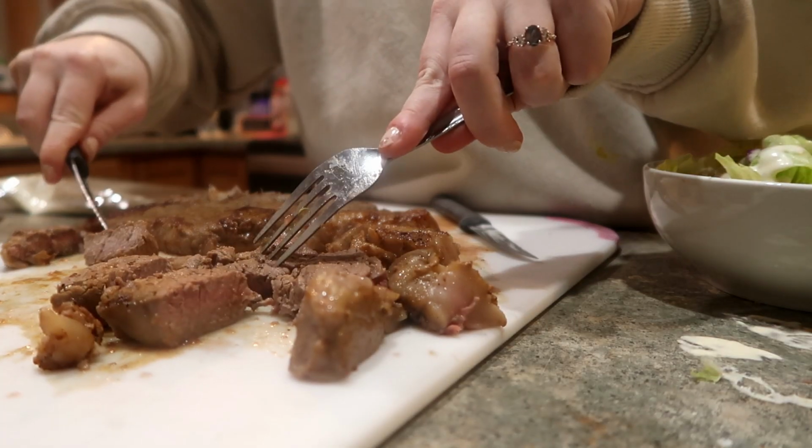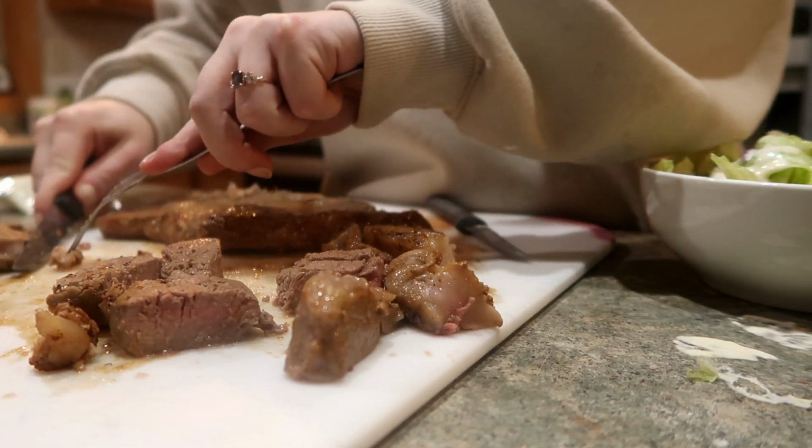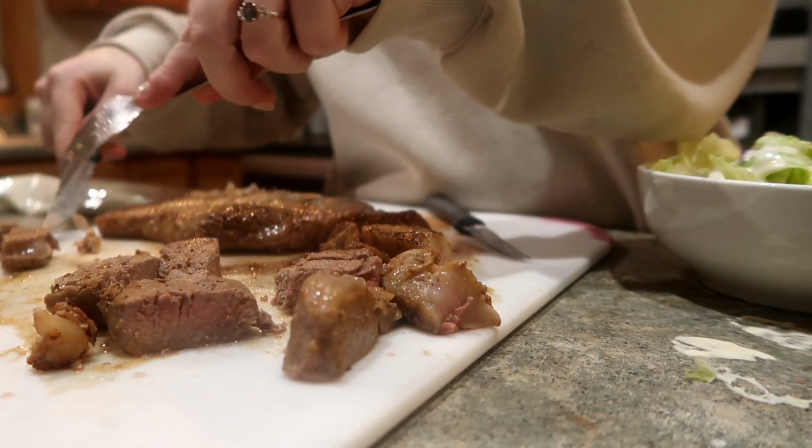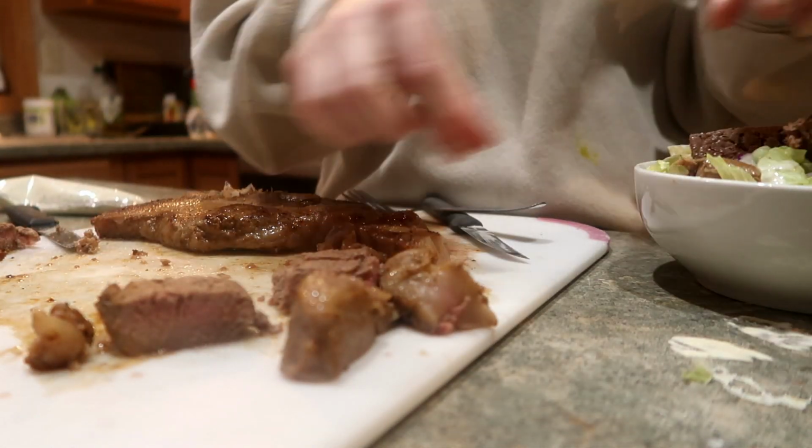That's what me and the kids had. My husband just had his steak and eggs. It was absolutely delicious. We have not done these in so long, and it was a little taste of summer that we have been craving so much here, or of spring.